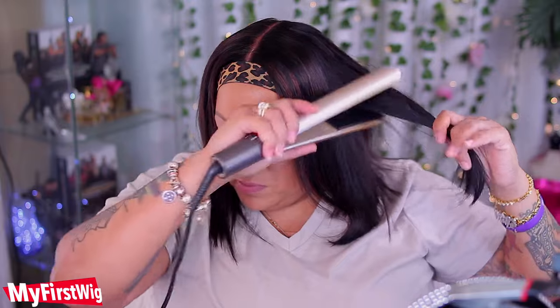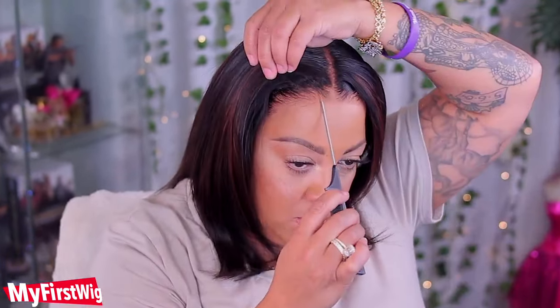I did forget to mention, do you see the highlights in this bob? They're very chic. They're very subtle. It gives this bob like a whole different vibe. I like the highlights. It came out super nice. The highlights are not too much. And if you want the lace to look as natural as possible, try some of the foam.